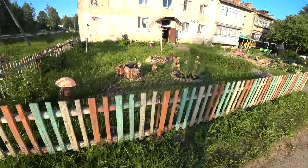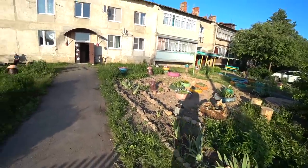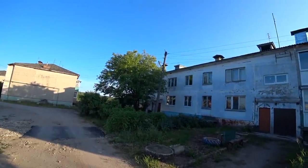Look at this. They've got like bears in the garden and mushrooms. They've gone to a lot of effort to make it nice here, haven't they? Look at that. Incredible. So why does this place exist? Well, places like this were built to house the people that worked in the collective farms and the collective businesses that were once here. But when the Soviet Union ended, so did the collective farm, and the people, well, they still live here. In a way, it's just like a village, but everyone lives in these purpose-built apartments.